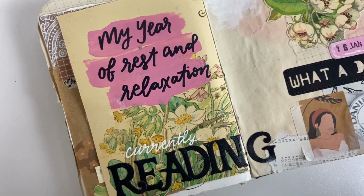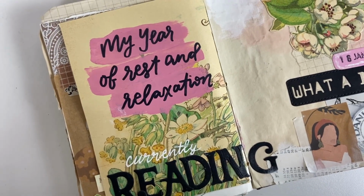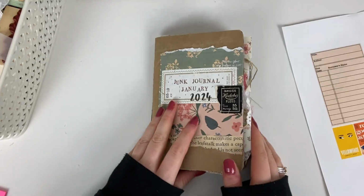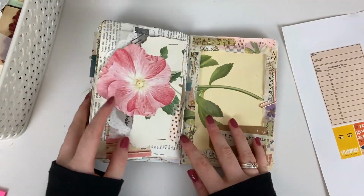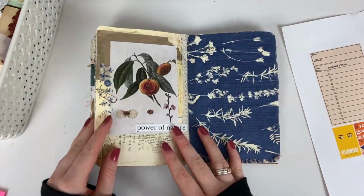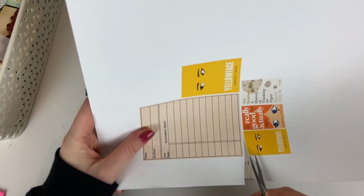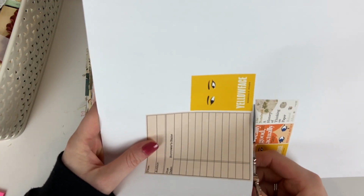So I'm just showing you here some examples of pages in previous journals where I've included themes of books or reading, documenting the books that I've read or something that I'm currently reading. And I thought that it would be fun to create a tag to use within my journal.